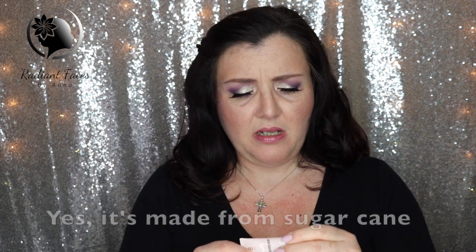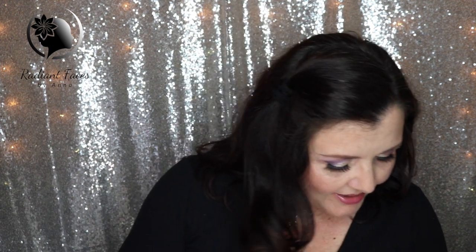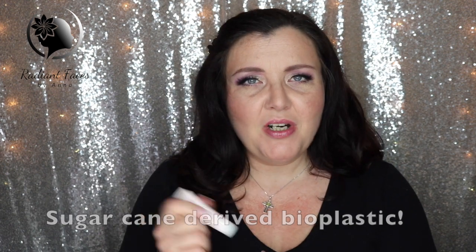Okay, so is this sugarcane? Is this like made from? It just feels like plastic. So okay, unless the sugarcane tubes are something else. I don't know. Maybe it is this. But I might try eating it later.